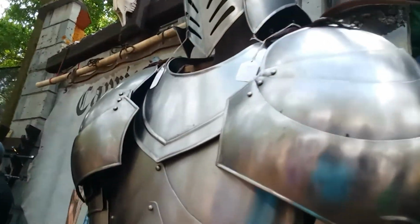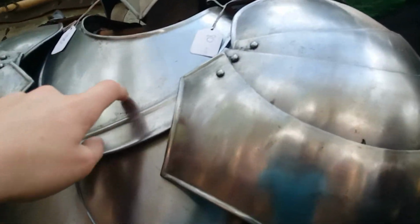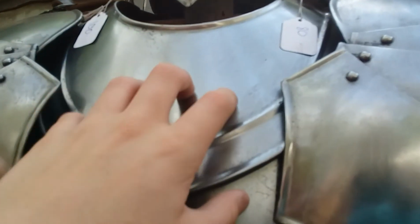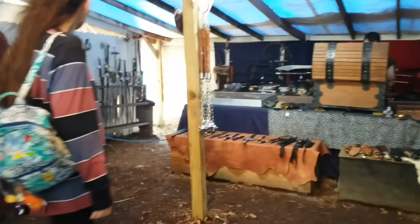I think I'm gonna borrow this. I mean, buy this. This chess piece is only $80. Here's the price. It's only $200. Yeah, but look, the chess piece. Oh, this part is $80. Helmet's $100. And then here's the arsenal. Whoa. Real maces, real swords, real brass knuckles.